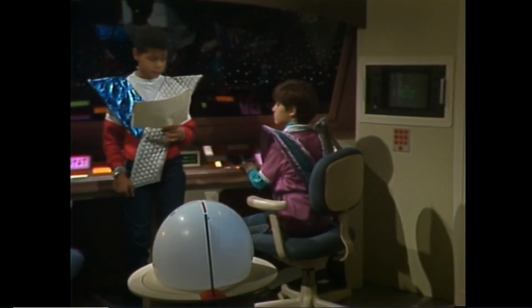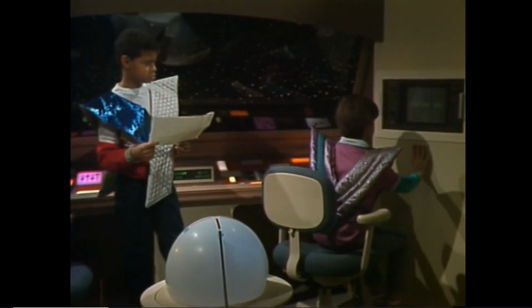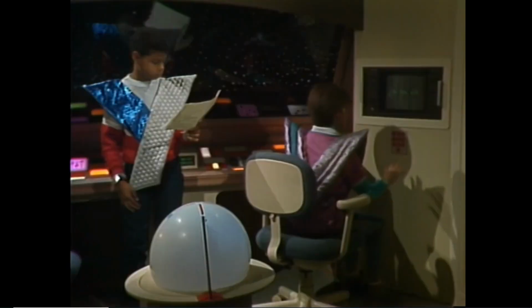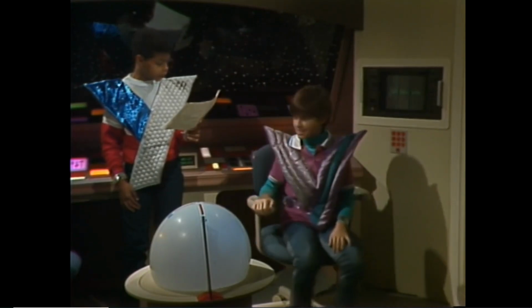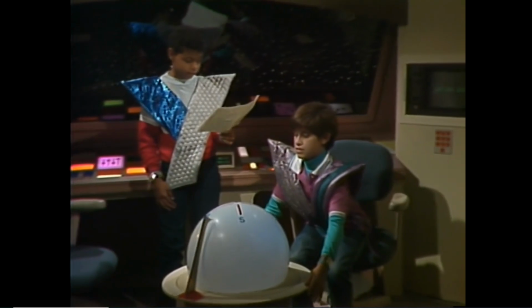Okay, I think I've got it now. Prepare to set the distance control. 54,785,324 kilometers. Got it. Great. Next instruction. Set the compass for west, heading past the planet Garden.